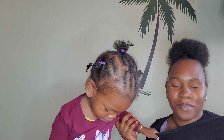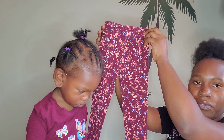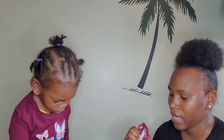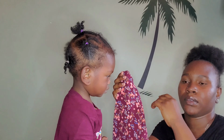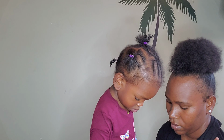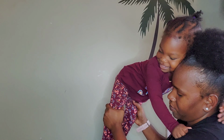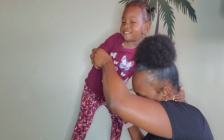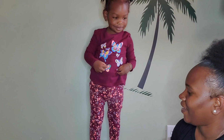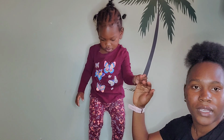Her next thing will be these tights. Very cute, burgundy floral. And this is a 2T. Come, take off this one. Look how cute this is. Stand right here, baby. Look at yourself now. Wow, I really like this. And these two can go together.